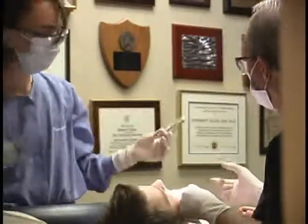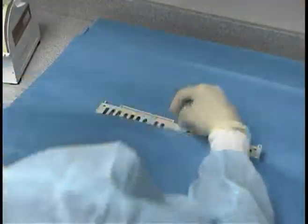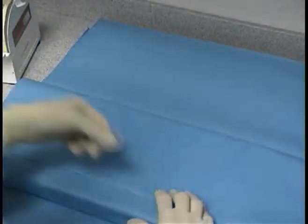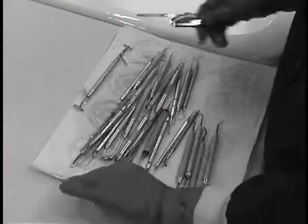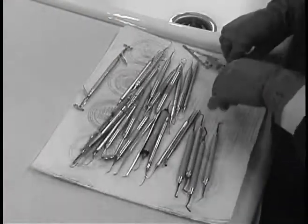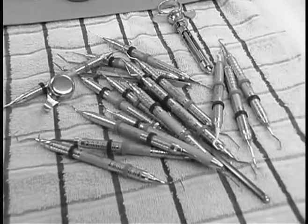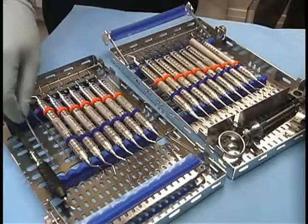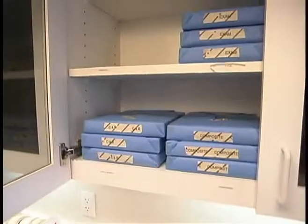We know you work hard, but are you working smart? Practices that use IMS report time savings of up to an hour a day. I think that the time saving for the staff is in the sorting out of instruments. When we used to wash them en masse and dry them en masse on the countertop, now they're always in order in the kit that they came in. So there's none of the time spent in sorting out and resetting instrument kits.